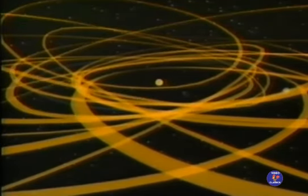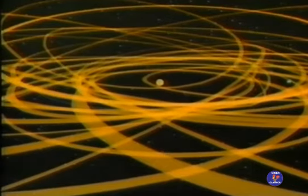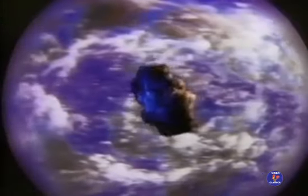Such encounters are nothing new. At any time, some 50 asteroids buzz the Earth and Moon. The occasional major impact is inevitable. The results can be catastrophic.